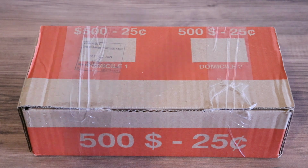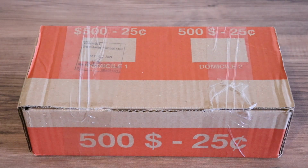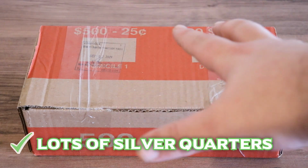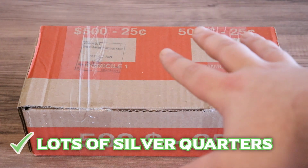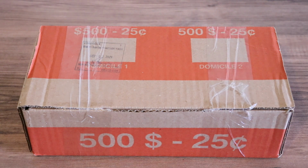Now, by far the best thing about hunting quarters here in Canada is the fact that you can find so much silver. The design for Canadian quarters hasn't changed since the year 1937 on the reverse. Now, the obverse design changes every time a new monarch takes over, which can make cherry picking them out a little bit easier for people that aren't super into the hobby, but for the most part, this is actually a huge benefit for us Canadian coin roll hunters.